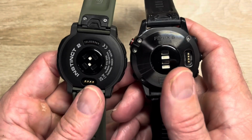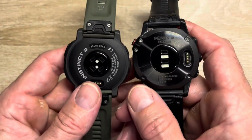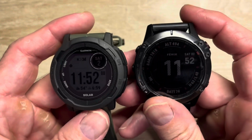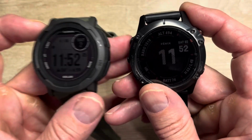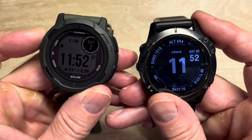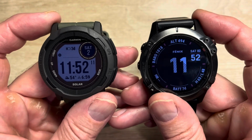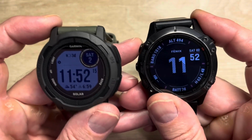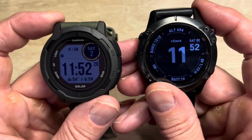That's a big one. Then when you connect both of them to a chest strap, you're getting the same training features. So the same training assessment for the aerobic and anaerobic training effect, as well as the training load from that workout, as well as the recovery time. So there are no new software features in the Instinct 2 because this is 2 years old. They're using the same algorithms as long as you're using a chest strap to calculate the actual most accurate heart rate. So all that's the same.